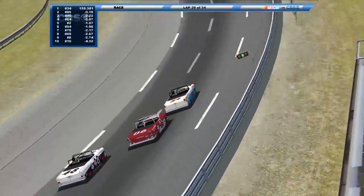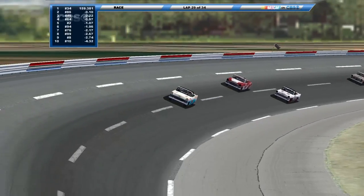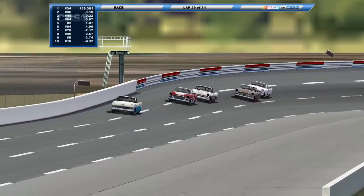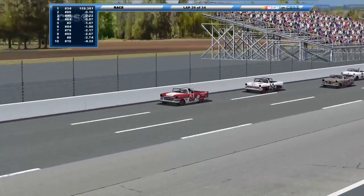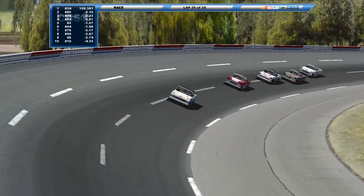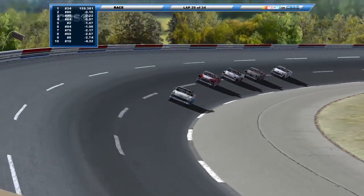Gonna make it three wide, maybe. Oh, if they can get them three wide, that might be another way to do it. As you can see, if Michael was a little bit closer, he might have forced Legacy to the top lane and he would have gotten the lead there. They came close. That might be a new strategy there. Might not need to play dirty.